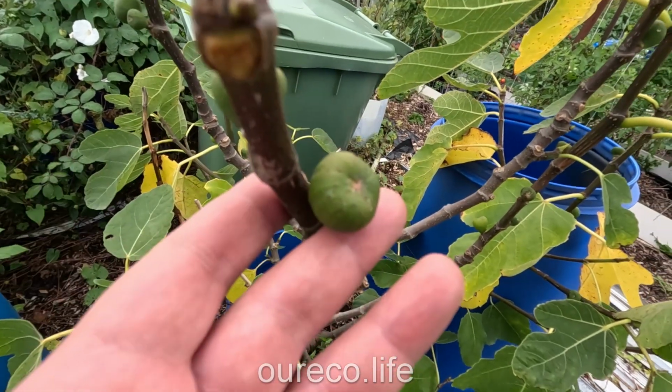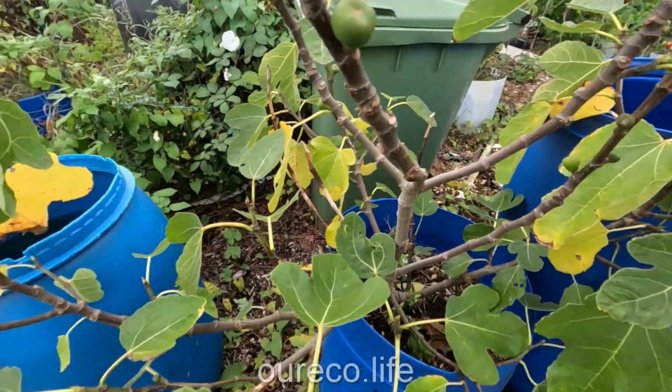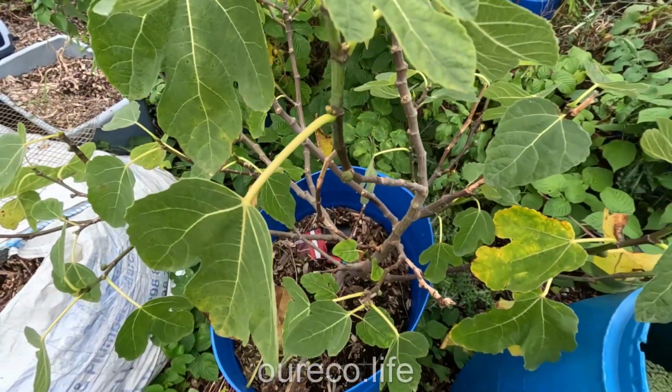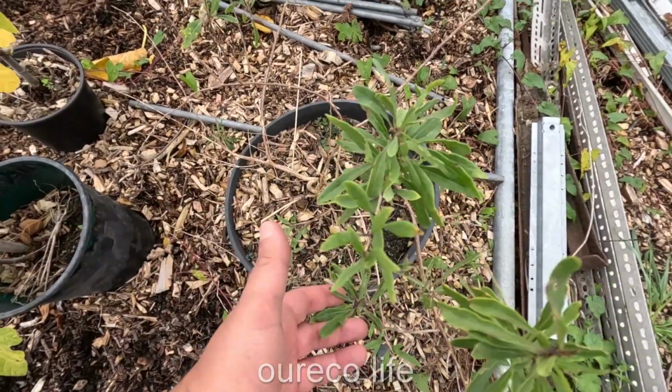Unlike the figs, which didn't do very well. Well, they didn't do anything. Tiny little figs, and they never did much. And it's shutting down for the winter now, so it's not going to do anything. Same with this one. It's not going to do anything. The goji is still alive, which is the best I can say for it.